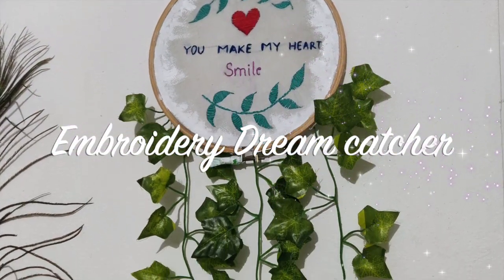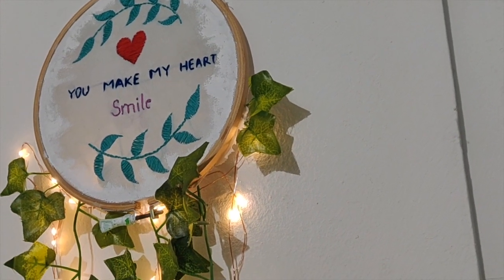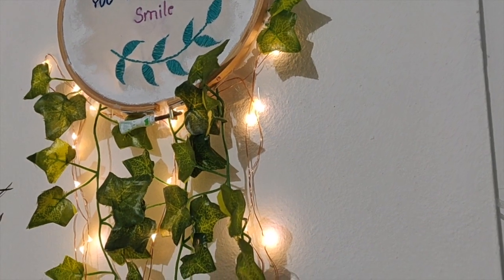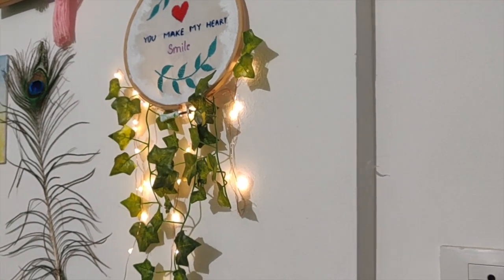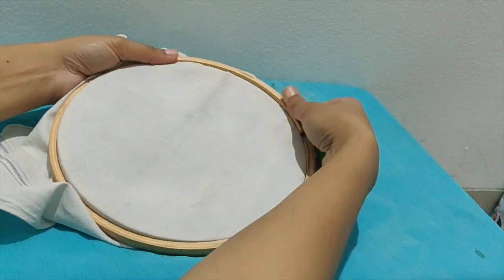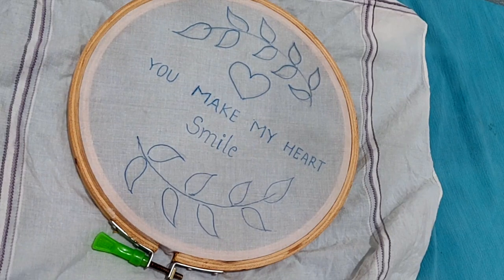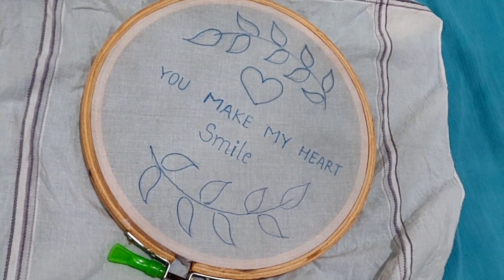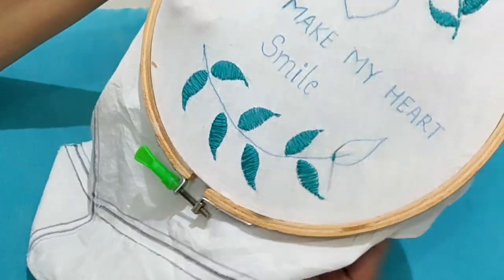Next is this unique embroidery Dreamcatcher. To make this, you will need a wooden embroidery hoop and a white cotton handkerchief. Properly position the handkerchief inside the hoop and write the message you want to convey to your love, and some simple design. I filled the leaves with a simple satin stitch.